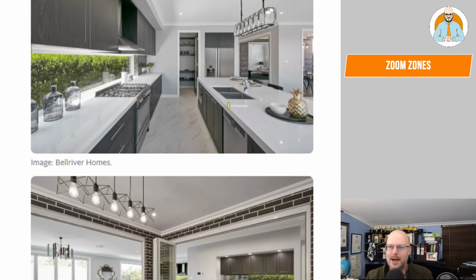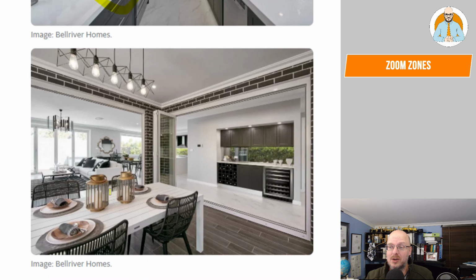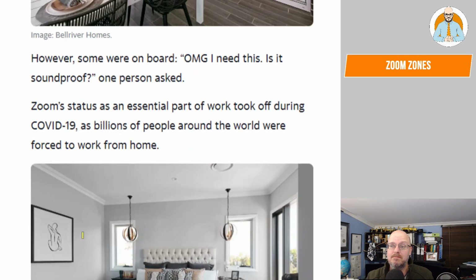Thanks, I hate it, another added. I mean, there's the kitchen, nice and big, that's an expensive oven right there. Yeah, I mean, there you go. This is the style they have, expensive doors. However, some were on board.